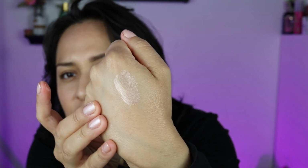When you put it on the back of your hand, it's like a very soft, I don't even want to call it a shimmer. It's not really shimmery. Just gives a really nice glow. So I'm gonna pop it over my cheek. I don't see shimmer in it, because I know somebody's gonna ask me, Anna, is there glitter in it or whatever? I don't see glitter on it. It just looks like glowy skin.